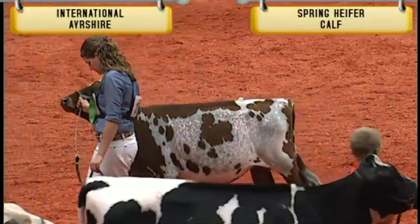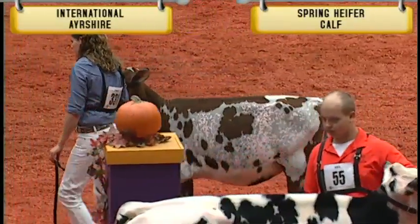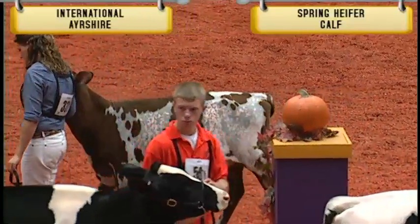Another calf that's extremely dairy, angular, and open with a lot of quality, but just not quite enough calf to move up in the class. Congratulations to our exhibitors.